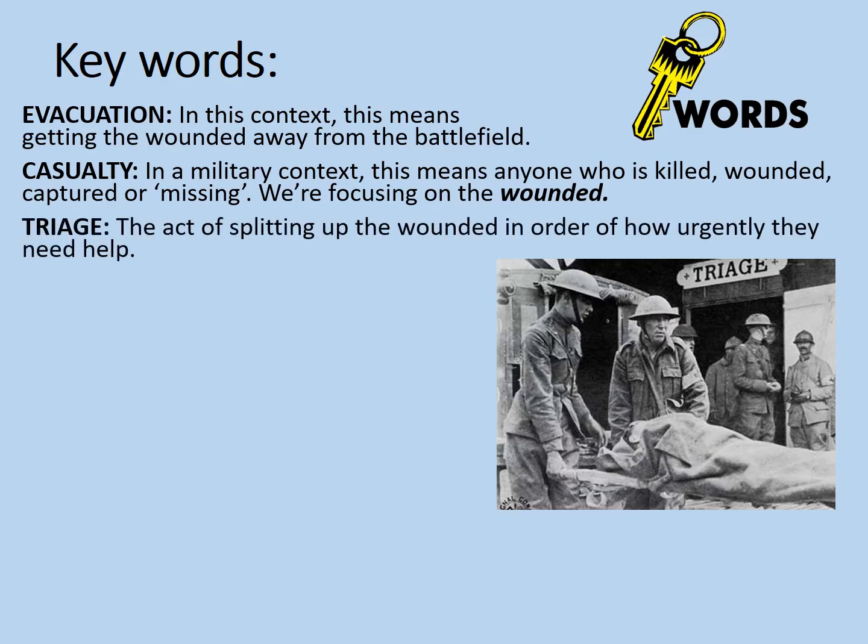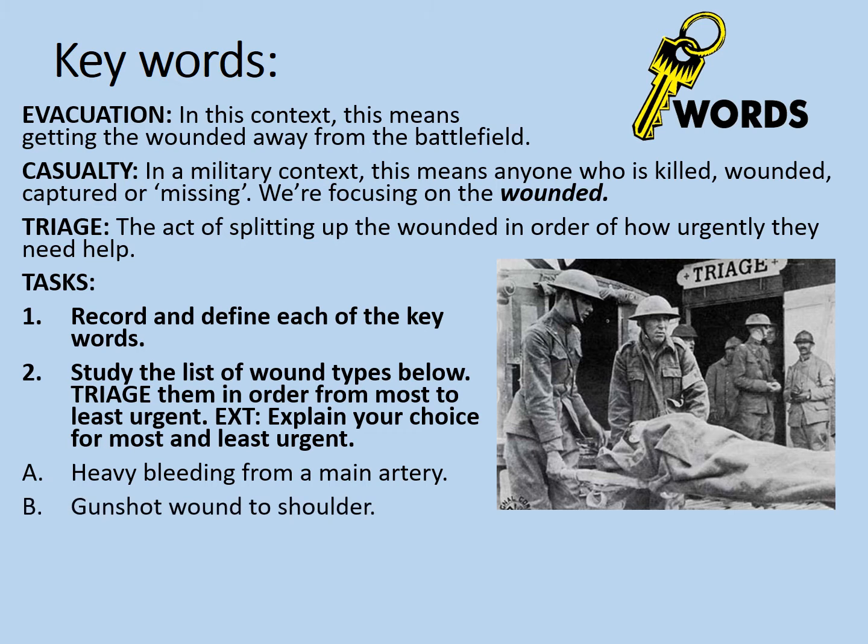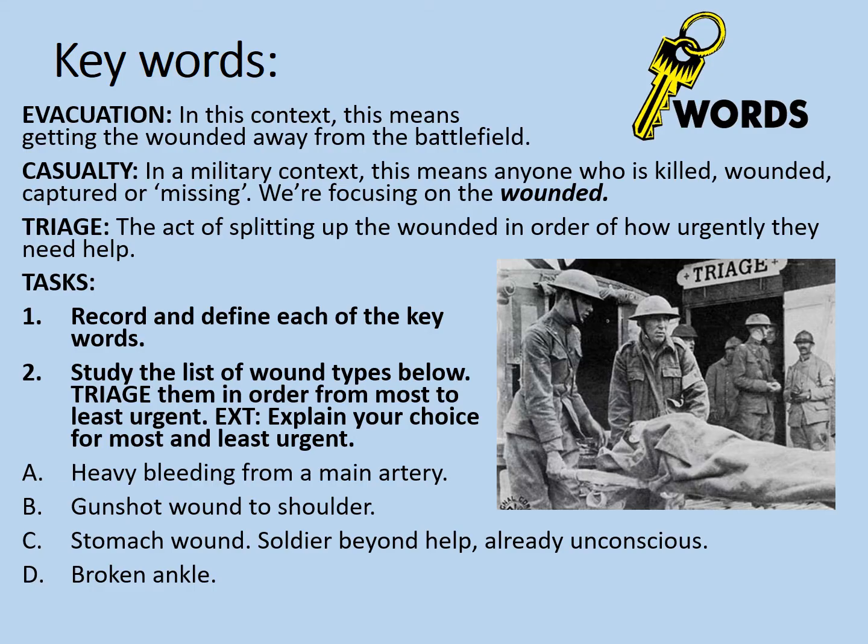Triage. The act of splitting up the wounded in order of how urgently they need help. You can see a triage organisation in the photograph there. Your tasks then. Firstly, record and define each of these keywords. Secondly, study the list of wound types below and triage them in order from most to least urgent. As an extension, you can explain your choice for the most and least urgent. Heavy bleeding from a main artery, gunshot wound to the shoulder, stomach wound, soldier beyond help, already unconscious, broken ankle, smashed arm from shrapnel. Okay, pause the video here. Complete those tasks, and then we'll have a look at some answers.